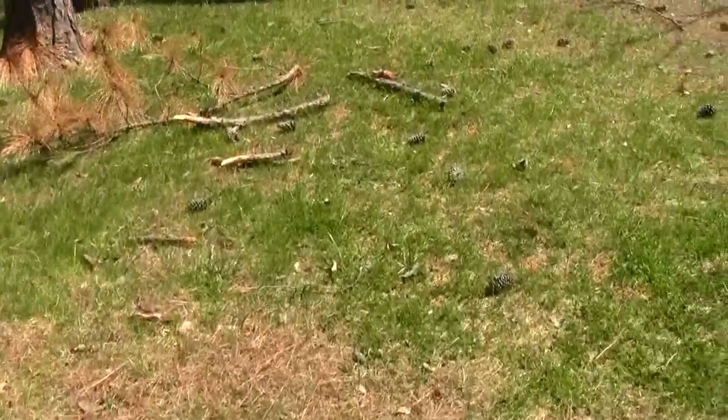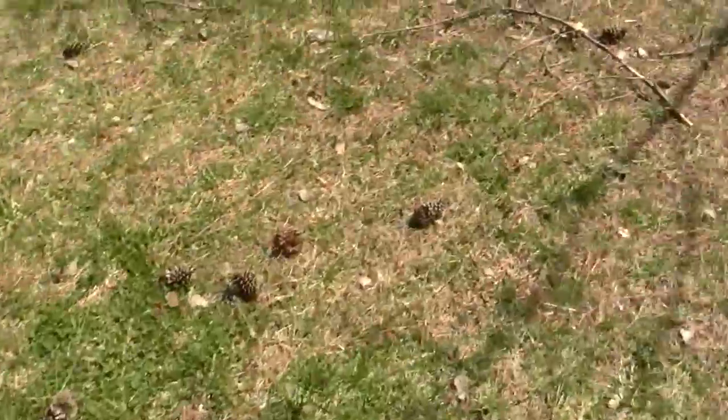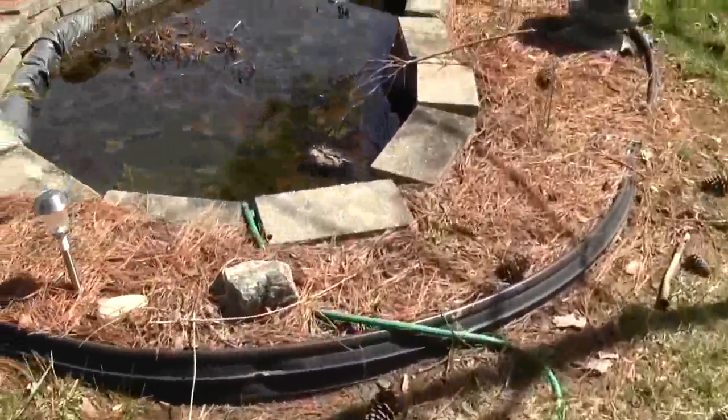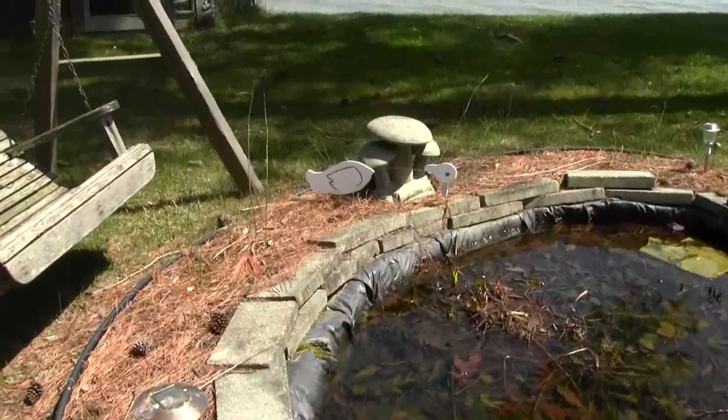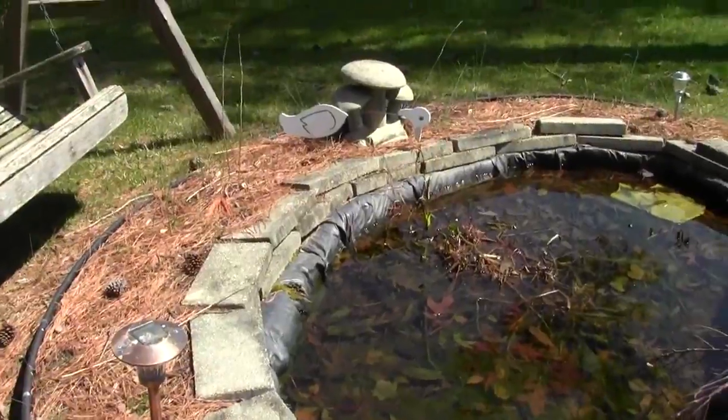That swing set was laying over on the ground. We got a lot of branches that have fallen. This grass doesn't look too healthy. And that little mushroom concrete thing was laying over, and my duck was laying over, and that duck's been on this pond for probably 20 years.